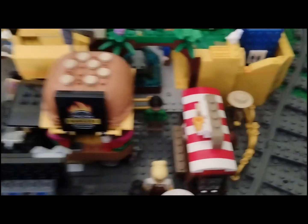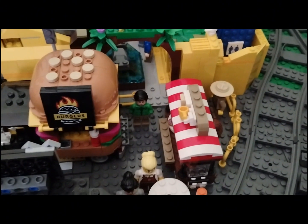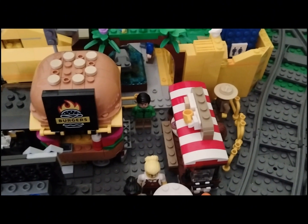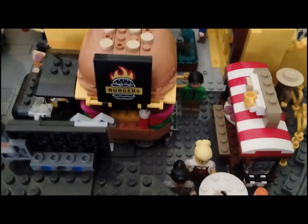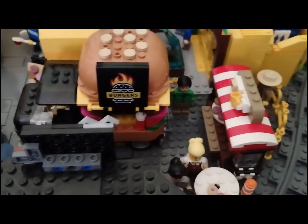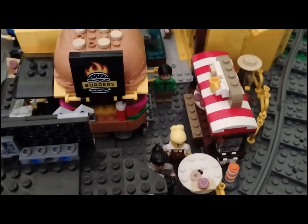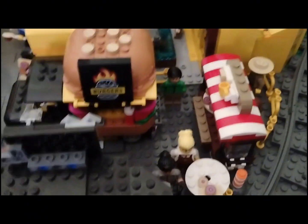So we start off our zoo video with, of course, where are you going to get some food at the zoo? So we have our burger stand with nice burgers. You can get some burgers and other donuts and some snacks here at the snack stand.